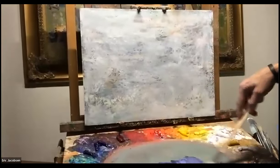Another question from Andrea. Does it matter what color to paint over the canvas for the first layer? I heard traditionally people put yellow color as a first layer. Yeah, yellow is very popular. That works just great.